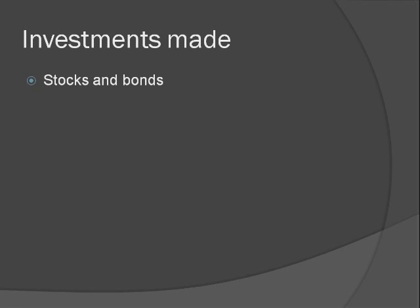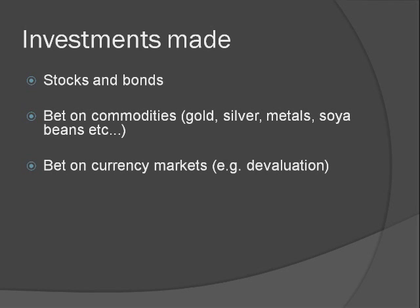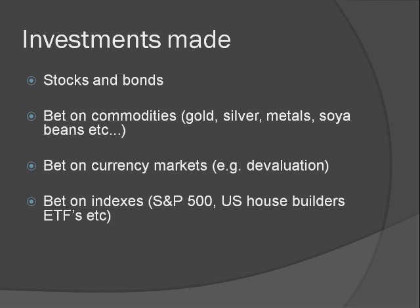The areas that hedge funds typically invest in: you have stocks and bonds, long or short positions. You can make bets on commodities, gold, silver, metal, even soya beans, all sorts of things hedge funds can be involved in. Bet on currencies. A lot of what you've probably heard about hedge funds will be about George Soros and the bets that he made on currencies. Bet on indexes. You can be long or short in the S&P 500. You can make bets about interest rates and the economy by buying or shorting the US house builders. These are ETFs, an exchange traded fund. So it's a fund that owns a collection of stocks in US house builders, and that's traded on a stock exchange. You can buy into maybe 200 companies in one stock.